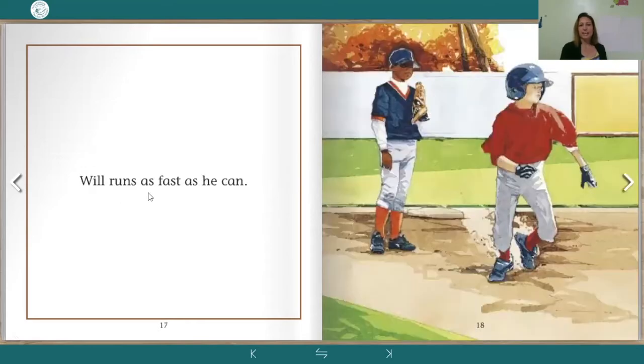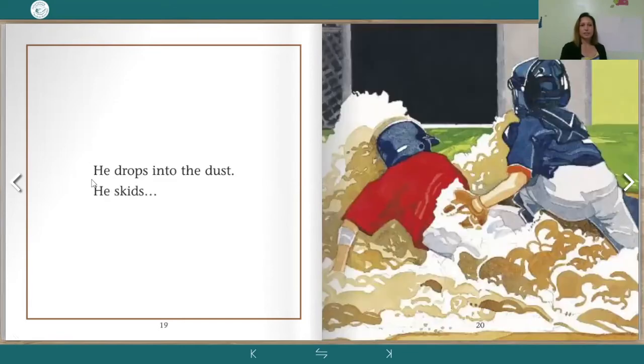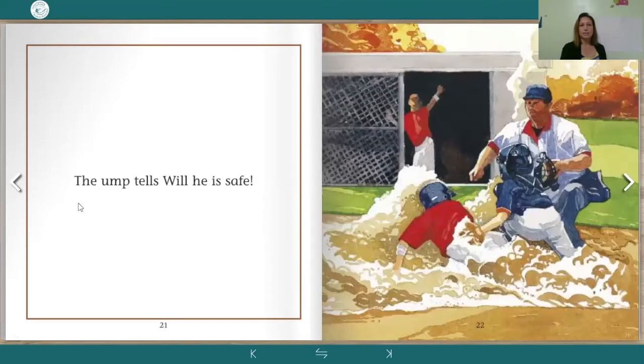Will runs as fast as he can. He is still running. He drops into the dust. He skids. Look at all that dust around him. The ump tells Will he is safe.